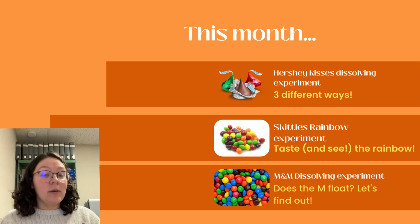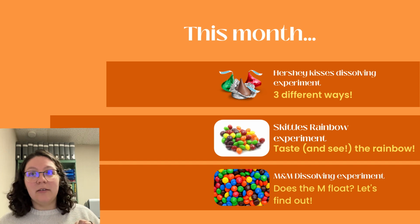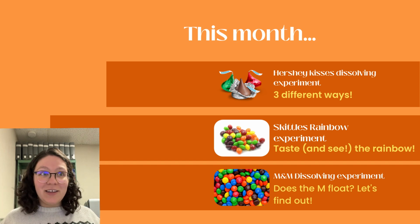So I want to know, what kind of candy is your favorite out of these 3? I personally really love M&Ms because I love all the bright colors and I love chocolate. Skittles are a close second. And then who doesn't love Hershey Kisses?